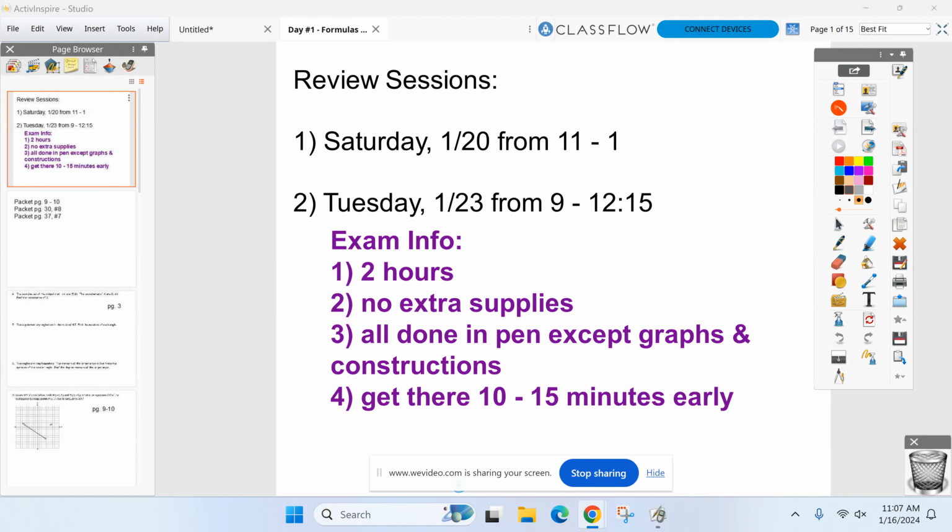Have I had people get 100s? Yeah. Have I had people fail? Yes. Okay, it's all across the board. The most important thing I've said to you, it doesn't matter what you got quarter one and quarter two. It does not matter. It's not going to reflect what you do on the midterm.